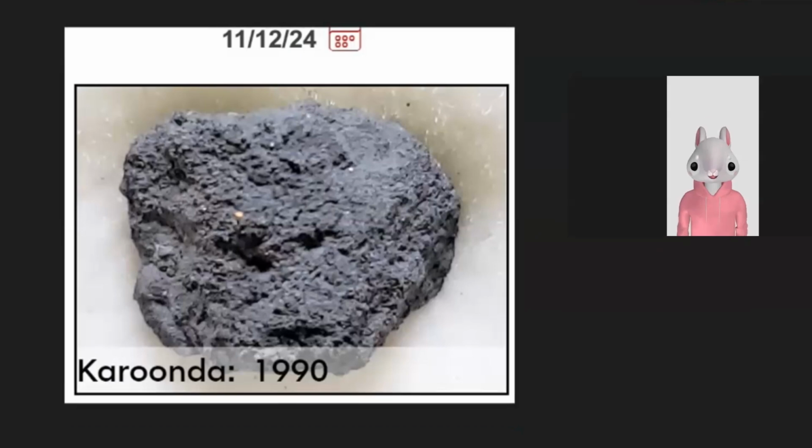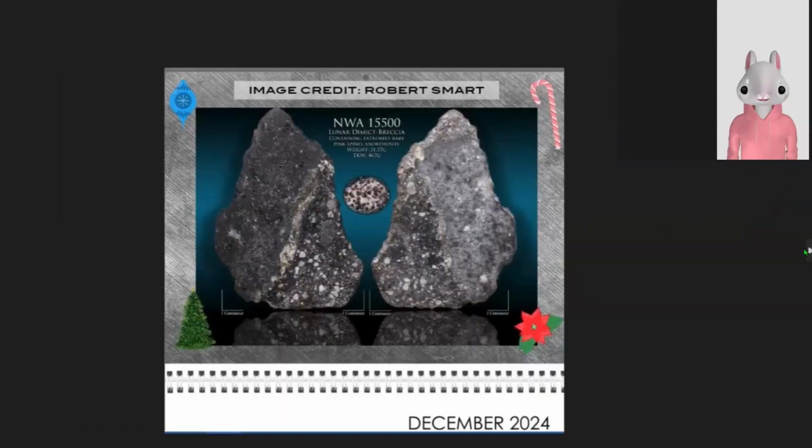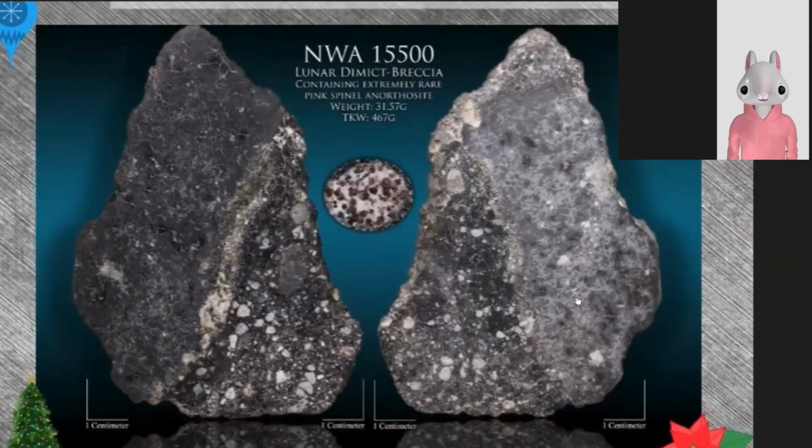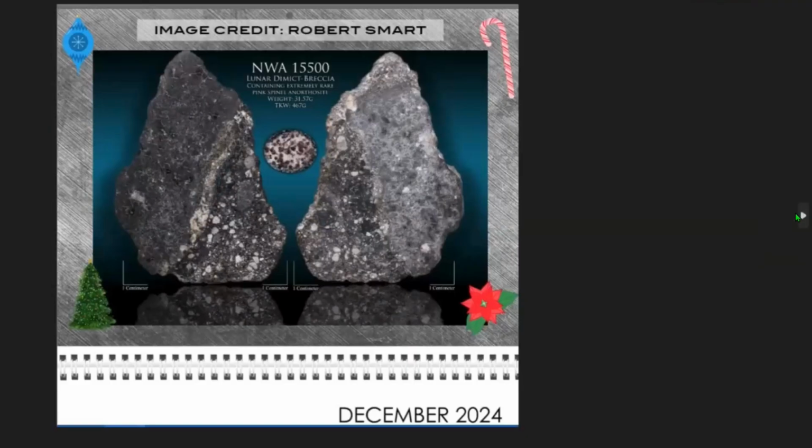Well, we only have one more month. And I won't say that Topher picked any favorites, but he did really like this December picture that was submitted to us from someone, Robert Smart. Some of you guys might know him from Facebook. He did a great job with the scaling, the reflection, the text, the close-up picture. I mean, that is just a beautiful picture.